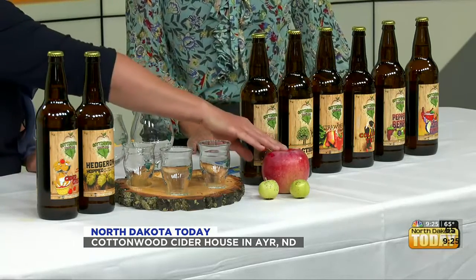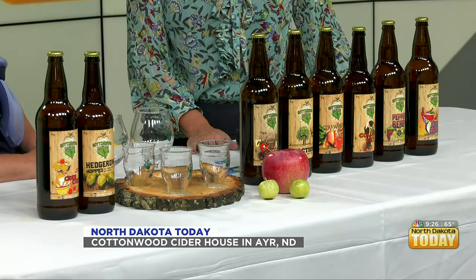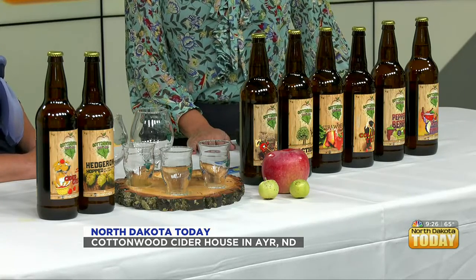This big one here, this is a Zestar. This is a Minnesota developed variety. It was developed in 1999, so it's newer. It's similar to a Honeycrisp. It's a good keeper and also goes pretty nice in the ciders.